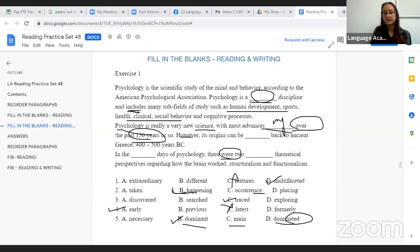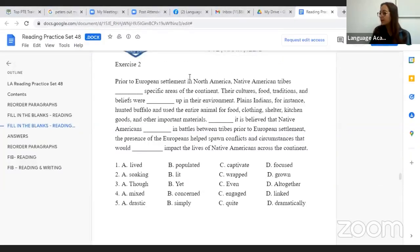All right. Anybody else? Anything that we did not talk about and you have a confusion? Okay, so here we have question number 2. You have 2.5 minutes to solve this. Please post your answers.